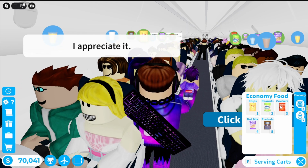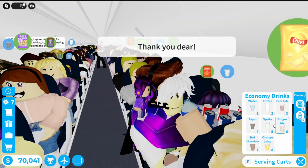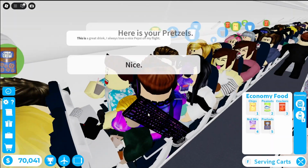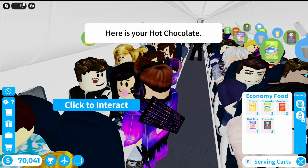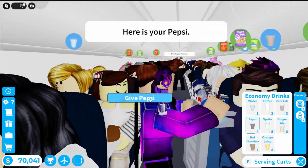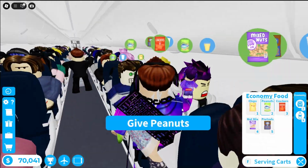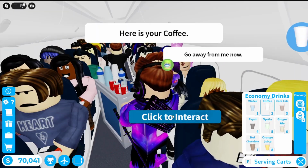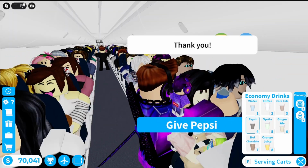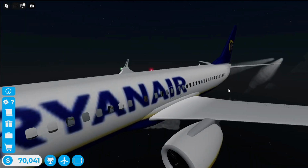Alright, now I'm just gonna speed this part up until the depressurization happens. Oh, there's depressurization. That actually scared me a bit.